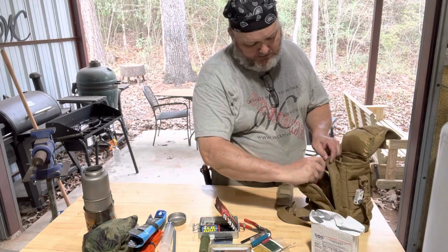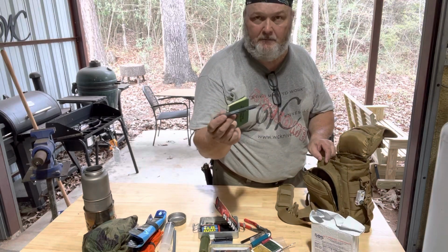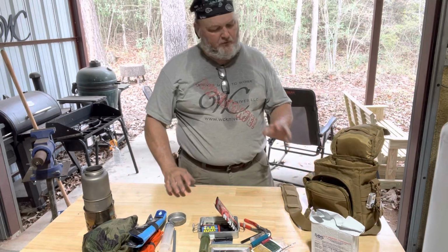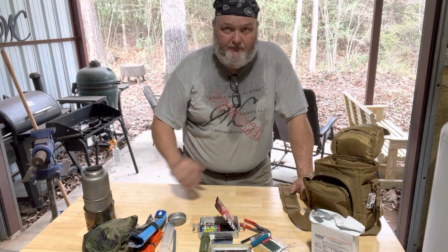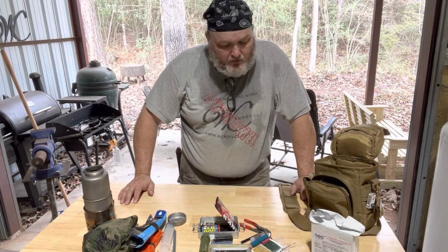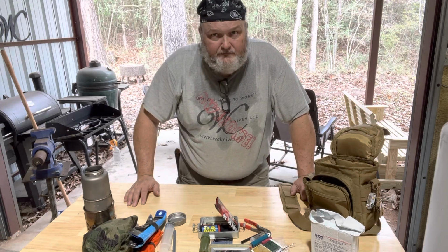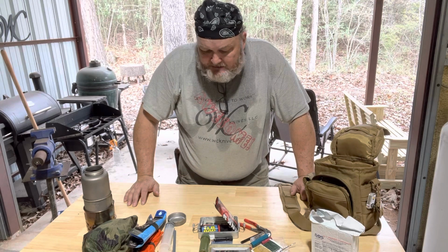I also have a Rite in the Rain notepad in case I need to leave some notes somewhere, and a pen. Okay, that's everything that I have in this kit. I do have some cordage. I took it out and didn't put it back in there. But I have several hanks of cordage that I usually carry in there, paracord and bank line. And so just whatever you're gonna need to set up shelter, you always use cordage, okay? All right, I hope you get some ideas.